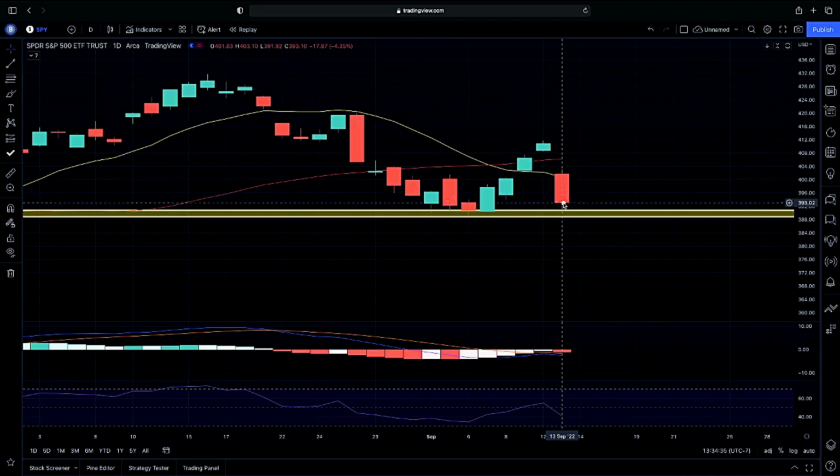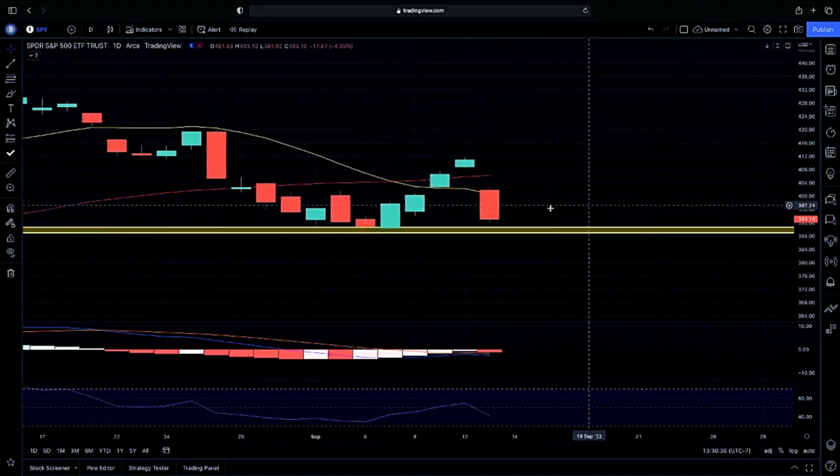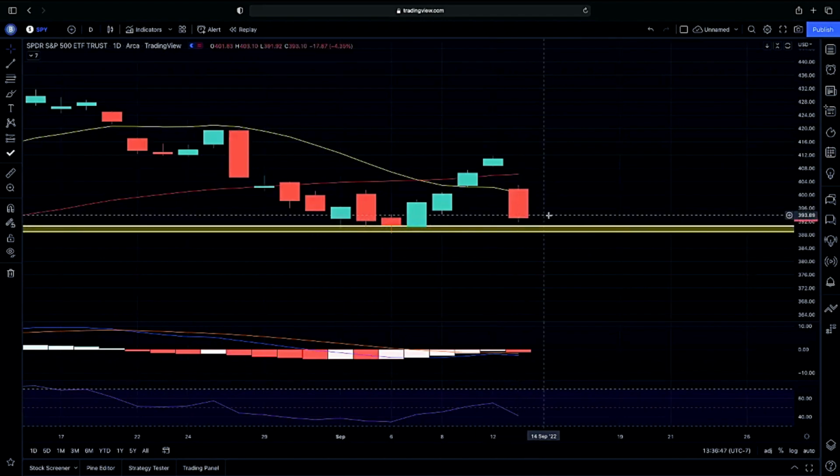Are we going to hold our prior support here at our 388, 391 level, or are we going to continue on lower here? I'm going to go over exactly what we're looking for here. So again, as we have a gap down here, as you guys can see, our prior support here at 388, 391. What I would be looking for here is to see if we do get a possible pullback.